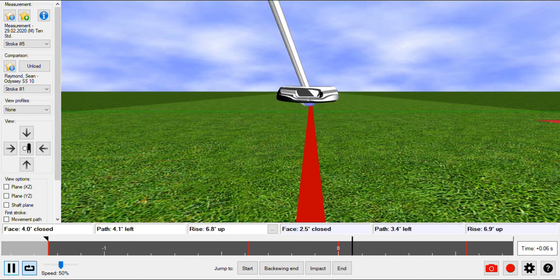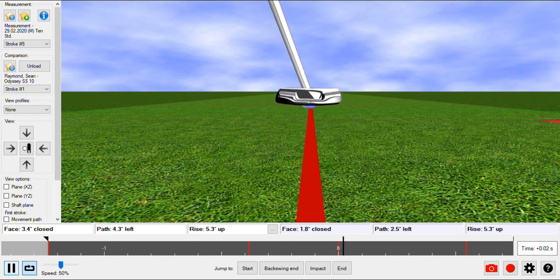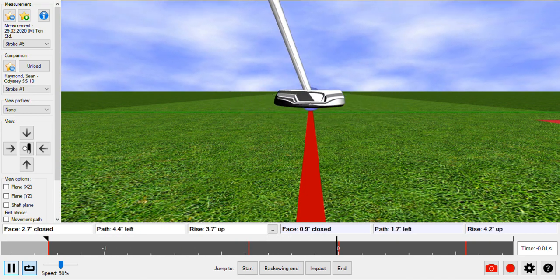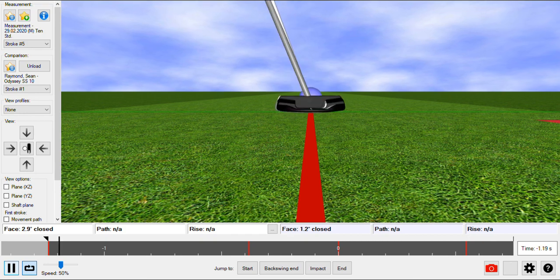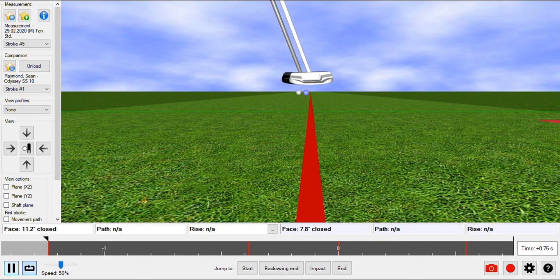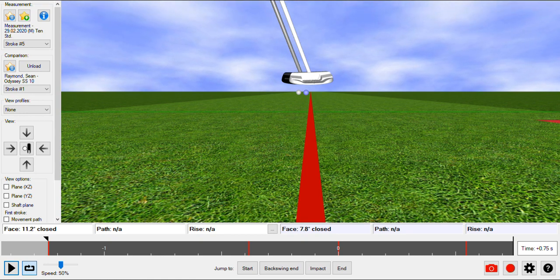So the first thing you may notice is that not each putting stroke is the same. This is the same session, and he has 2 nearly identical putters. But the putting stroke is not the same. And you'll notice the balls are not traveling the same either. The white ball is more than twice as far away from the line than the blue ball.